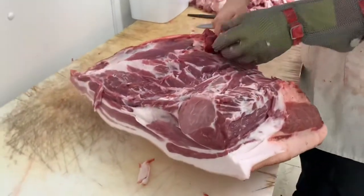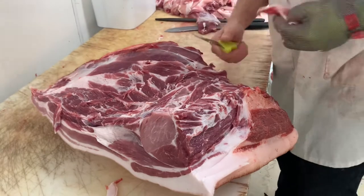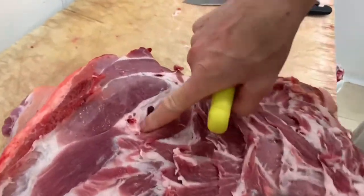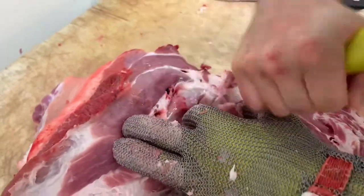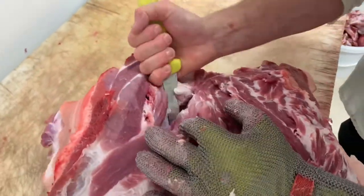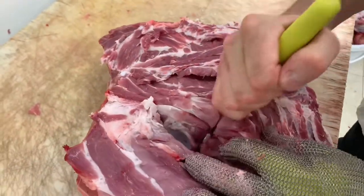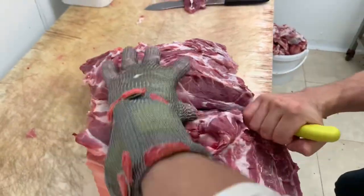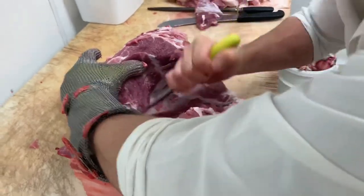Then we just trim away any bloody meat that's up near the neck area. That's just discarded. And then we start to take the shoulder blade out. So there's a little mark there where there's a red, like vein, blood spot. You just go in there, you'll find the joint of the shoulder. You split through that and just run your knife down the side of the shoulder blade, across the top of the shoulder blade, as close as you can to the bone all the time.